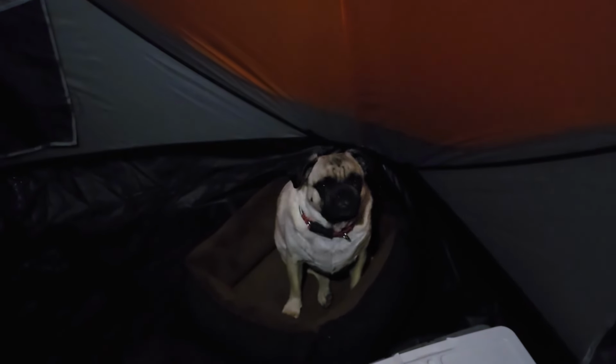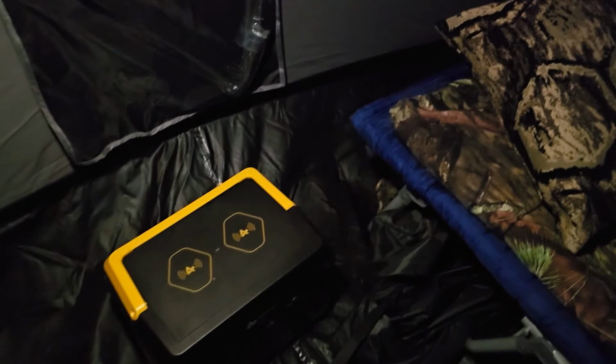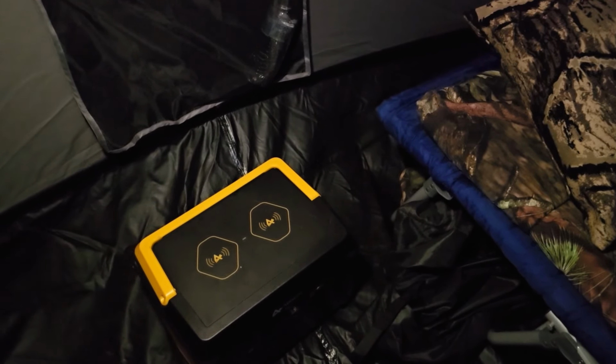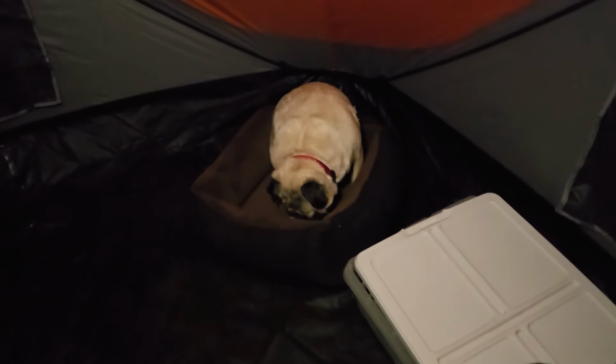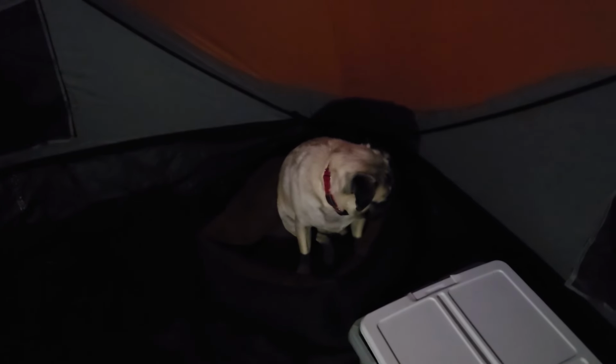All right. Here we are. Gary's ready for bed. This is what it looks like at night. Pretty dark. I got my power station next to the bed. And I like this power station because I can charge my phone. Actually, you could charge two wirelessly on the top. And we're ready to go, right, Gary? You ready for bed? Supposed to get down into the 50s. And we'll see. So we'll check back in the morning unless something really wild happens overnight.